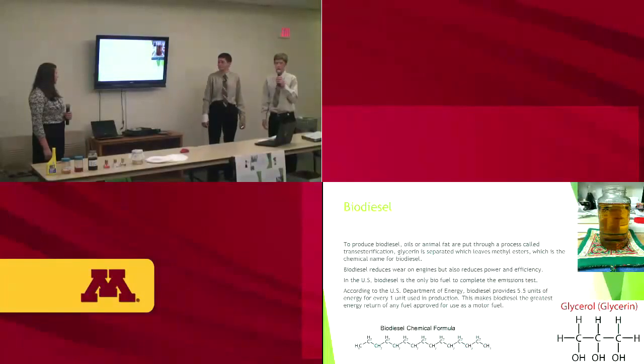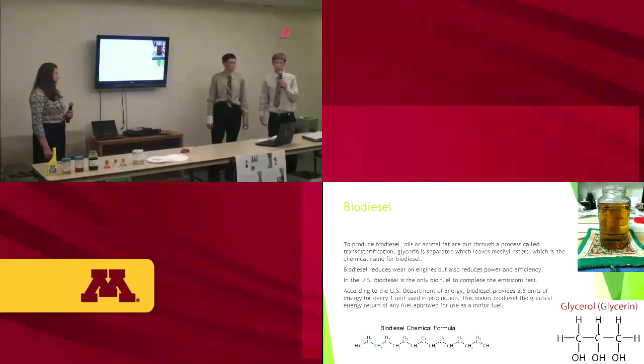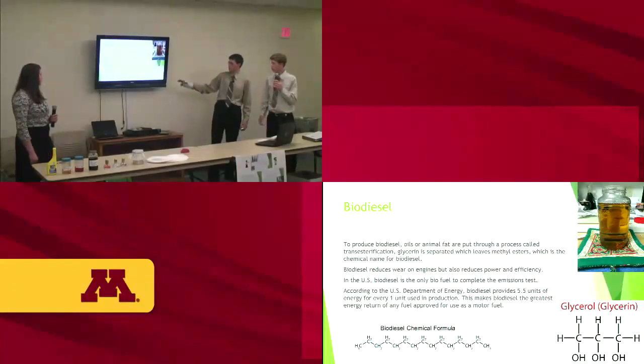And according to the U.S. Department of Energy, biodiesel provides 5.5 units of energy for every 1 unit of energy used in production, and that makes it the most return energy of any fuel approved for motor use. And here again are the chemical formulas.